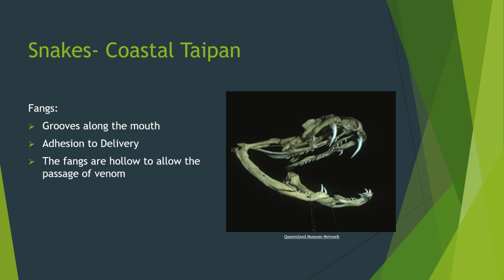Our first slide is over snakes. The anatomy of snakes, which allows them to inject venom from their glands into their prey, is fangs. Tapered fangs are longer than other species, which allows them to have deep tissue penetration. However, in earlier evolutionary stages, fangs weren't even developed.